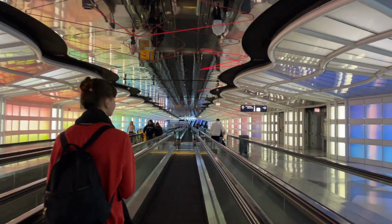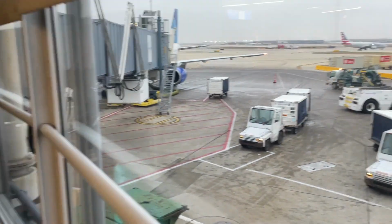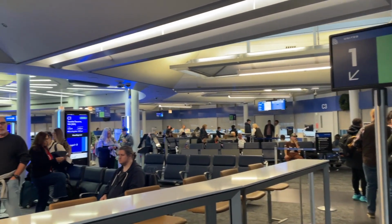After making a pit stop at Chili's for some takeout, we speedwalk the Tunnel of Light on our way to Concourse C, Gate C1, which is at the east end of the concourse. The boarding process has started already.